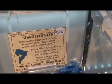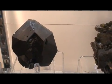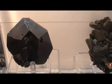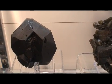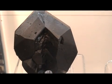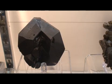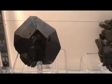Something unique. And then a couple doors down is a ferberite, which is very unique. Real cool piece. This one is from Bolivia as well, in the Potosi department. This one is $3,500. But another, again, a very unique specimen. One I'm not familiar with, but I'm trying to learn.